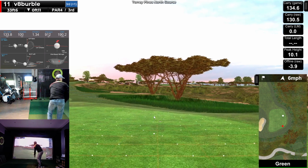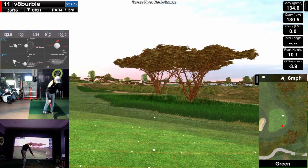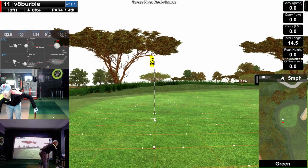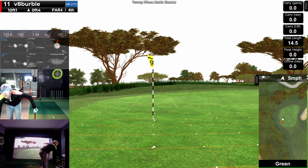22. Should get there. No. Seriously? I didn't turn right at all. Okay. I didn't judge that well. Makes this a bit more work.